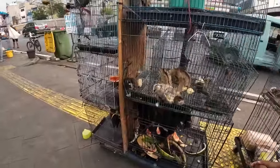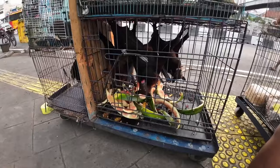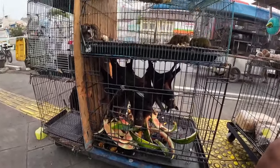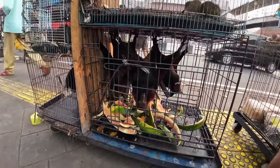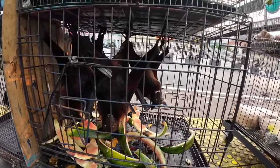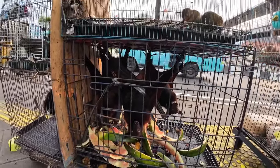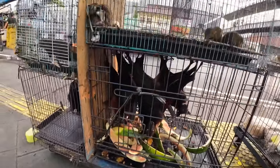Look at this. I've never seen this anywhere. These are fruit bats. Sayang, what's the word for fruit bat? Kelelawar. Kelelawar. Look at its eyes. It's so beautiful. Kelelawar harganya berapa, Pak? Beautiful. Umur? This is 6 months. 500,000. Okay, 6 bulan.